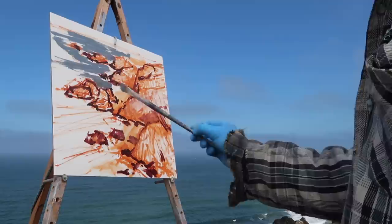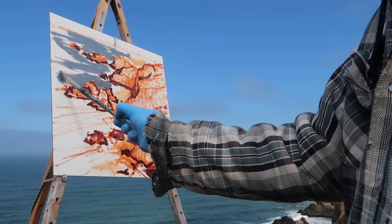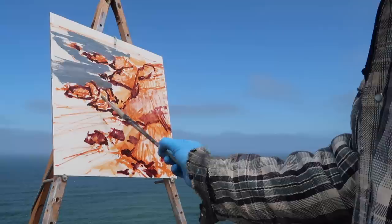And basically, the white water is my lightest light, so I'm going to be keying the painting to that, meaning I'm going to adjust all my values according to that white water.